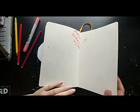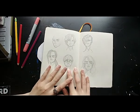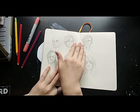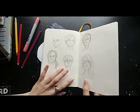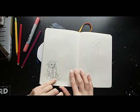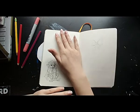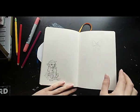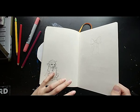And a flower, and I think I have a couple blank pages in here because I kind of skipped around a lot and filled in places. These are Fire Emblem characters from the game that came out last year. This is from Dark Crystal. She's so cute. I couldn't put anything else on this page because I just thought she was so cute. And I didn't want to disturb her and her little guy.